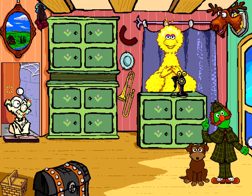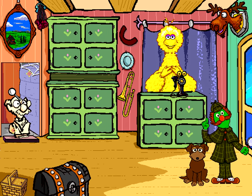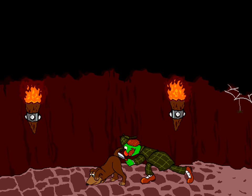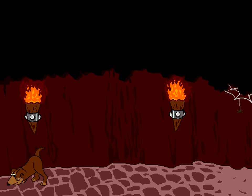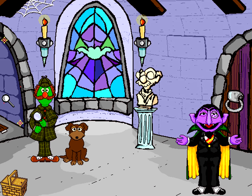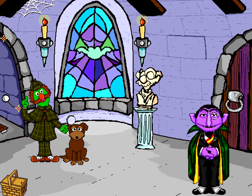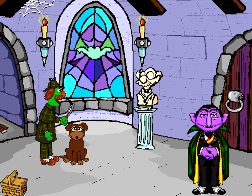Let's take the secret passageway to the Count's castle. Click again to go in. Okay, hurry back. Ooh, watch your step, Watson. Aha, you're back again. Watson and I are looking for the missing beach items. So long, dear fellow.